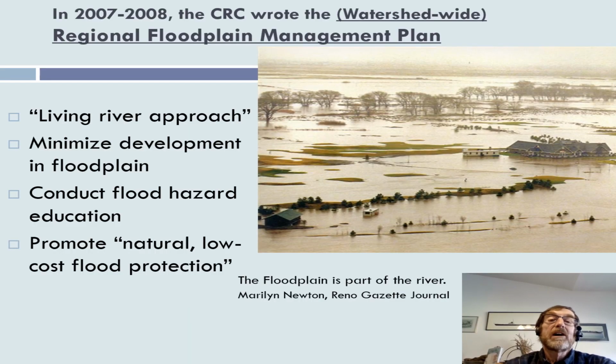Well, in around 2007, one of our CRC working groups, which is called the River Corridor Group, decided it was time to write a regional floodplain management plan for the watershed. And this was done with a lot of input from the community, and the management plan, which we still have, endorses a living river approach to floodplain management, and that basically means respect the river. The floodplain is really part of the river, so definitely minimize development on the floodplain of the river.